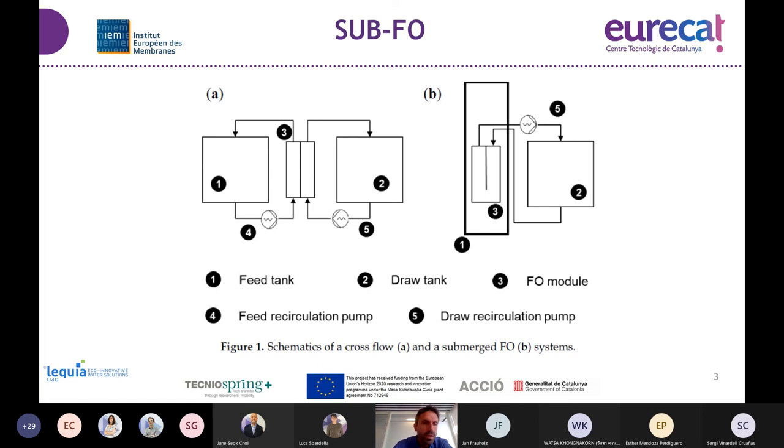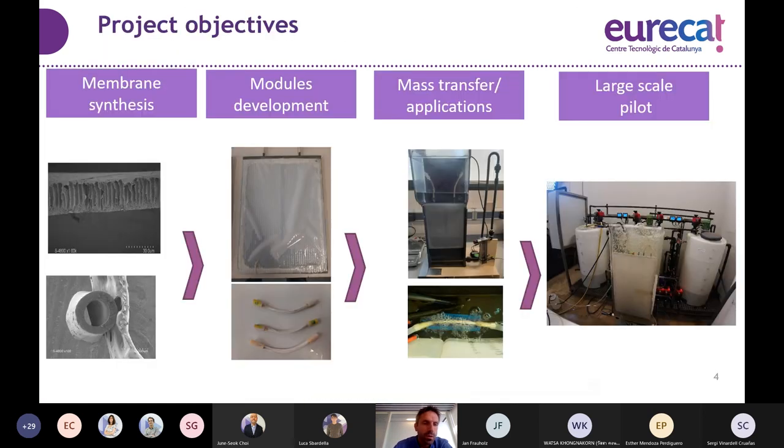The objective of the project basically was to scale up and to move from membrane synthesis up to, let's say, large-scale pilot validation. So I've been working a bit on flat sheet membrane, especially synthesis in Montpellier, in IEM. And I worked especially on the module development, so submerged plate and frame mostly, and also did a bit of work on submerged hollow fiber modules.